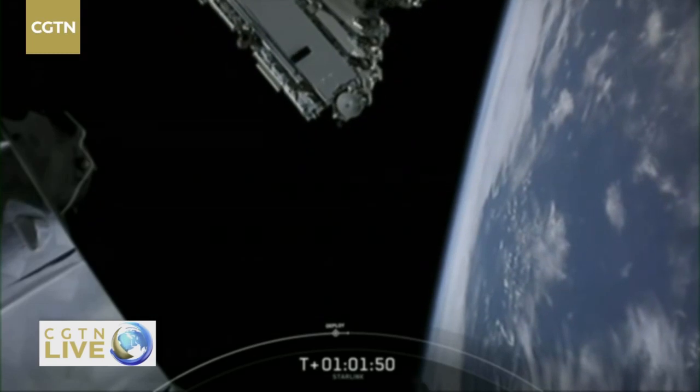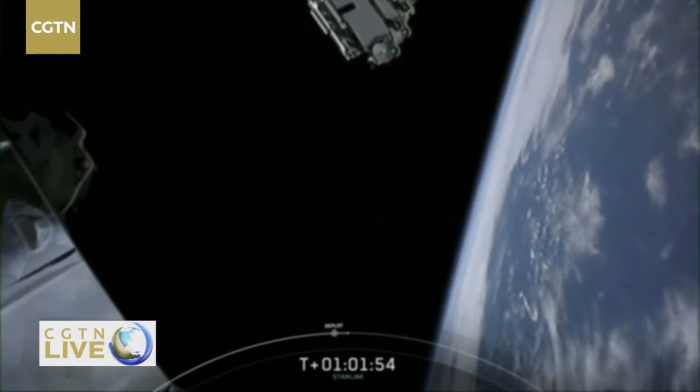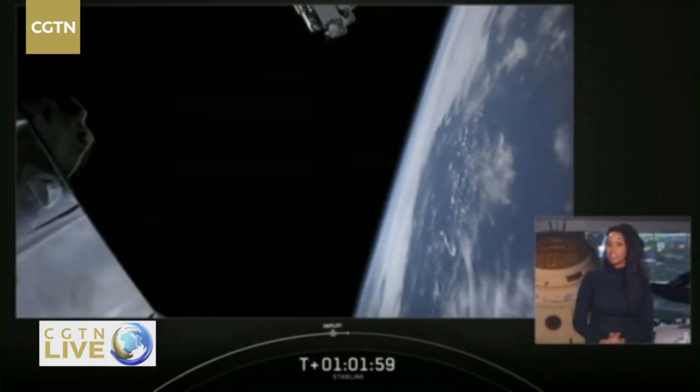Just to give you guys an update on the fairing, we didn't catch it this time. We got really close, but we're going to keep on trying again and give you more updates as that continues.